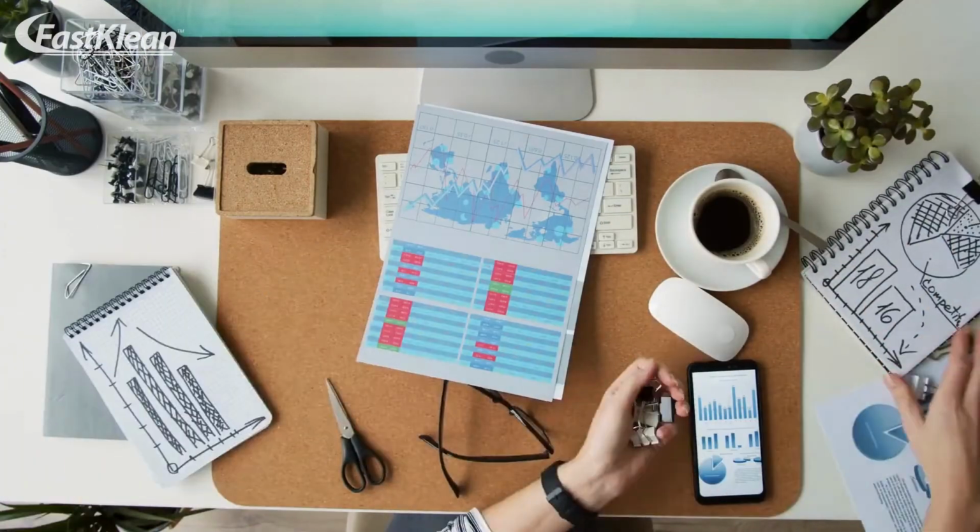So, if you follow your office cleaning checklist every week, you can keep your office free of dust, dirt, germs and bacteria. Make sure that you clean your office regularly.